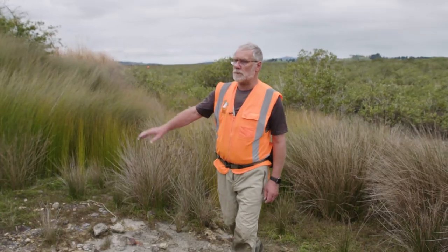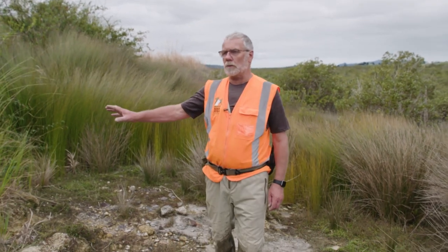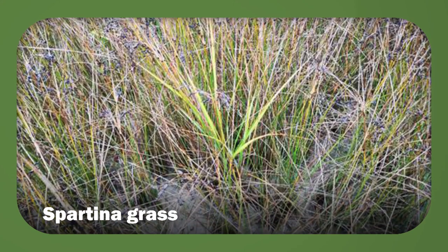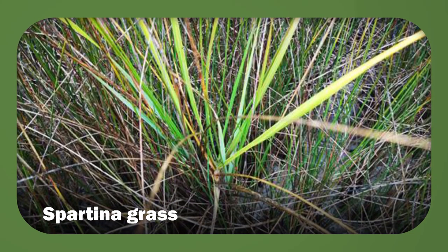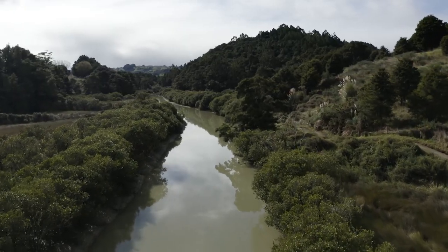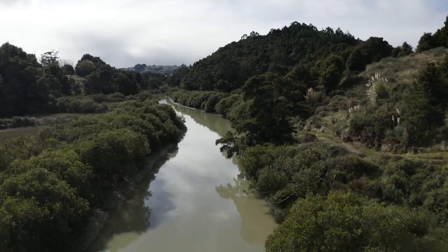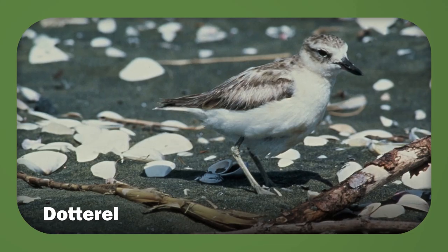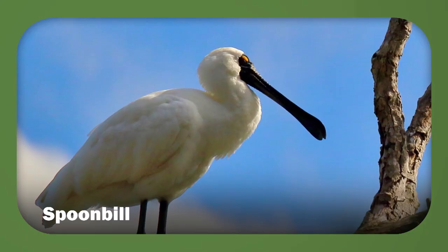What we're doing now is just searching along this edge. This is a really good, common place to find it. Spartina, known as cordgrass, is native to Europe and was introduced to New Zealand to stabilise estuaries, but it's actually been bad for them, increasing sediment and destroying habitats of the wildlife. From mud snails, crabs and flatfish to wading bird species such as dotterels and spoonbills.